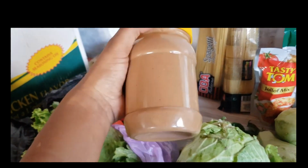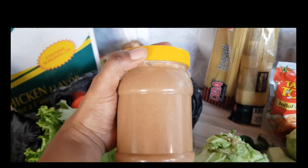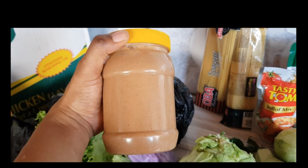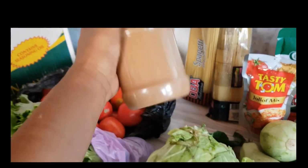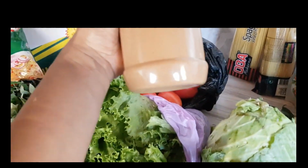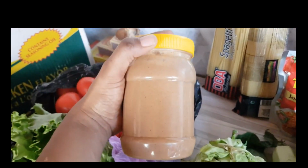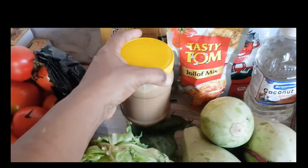Basically, it tastes like peanut paste. Same kind that you would find in the States that the Nigerians use in a lot of their food. It's like a peanut paste. I mean, you can eat it like peanut butter, but to me it's raw, so it has no sugars or anything in it, so it's not going to taste exactly like peanut butter.